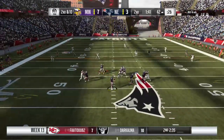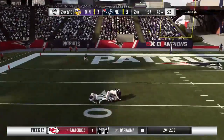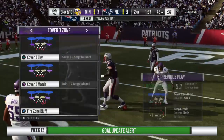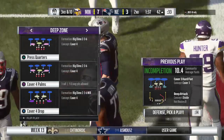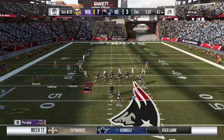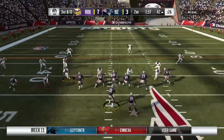To throw again, Brady. Looking deep downfield. And the hit jarred it loose. It's incomplete. Feels like they're getting caught in between here because they had incompletions on 1st and 2nd down. Now you got to worry a little bit about the clock because you prefer not to give them another shot here in the first half. But if you don't pick up the 1st down, guess what? You're likely going to have to.